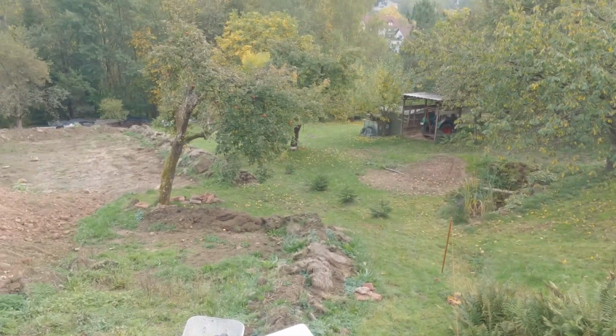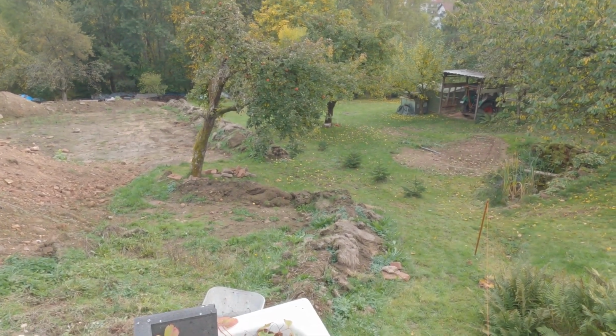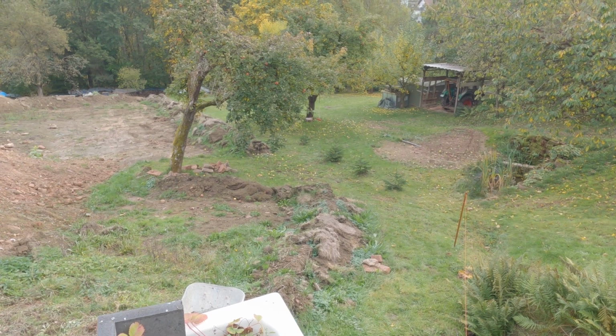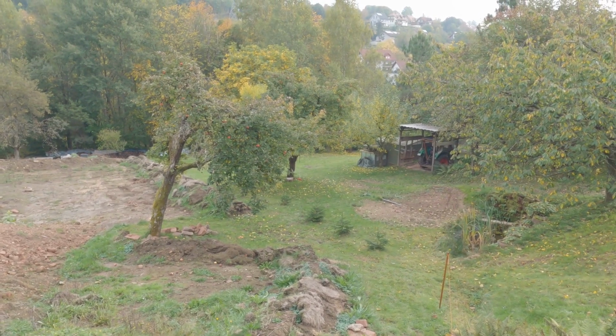Apple trees, dropped lots of apples. Maybe you can see there that there's a lot of apples on the ground. Those are probably no good. But there's lots of red ones still in the tree. Same thing on the neighbor's tree.